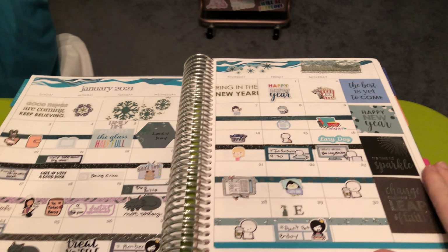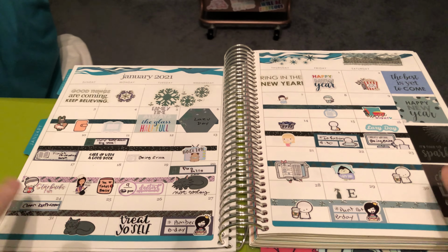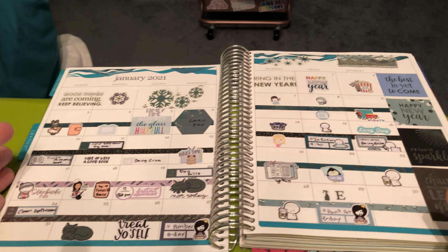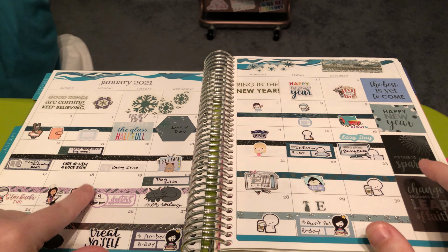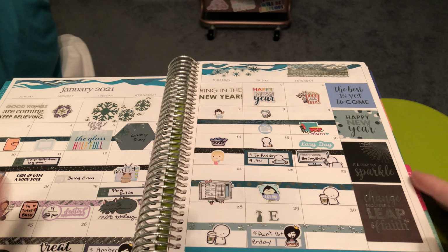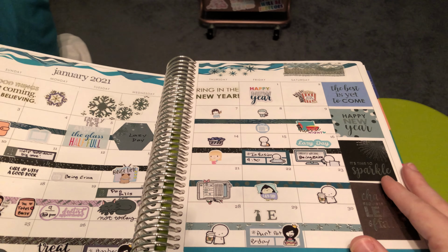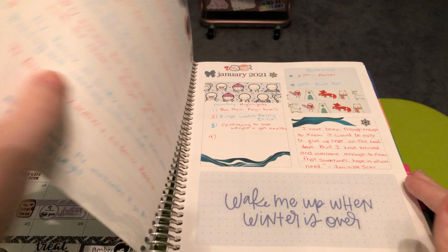This is how the monthly is looking. This was yesterday and this is today, so I have to fill these two out. But other than that, this is how it's looking. I love that I stuck with mostly blues, a little bit of purple because I had this purple washi strip. Ton of Erin Condren stickers on the top and the side. And then all of these are Erin Condren as well.